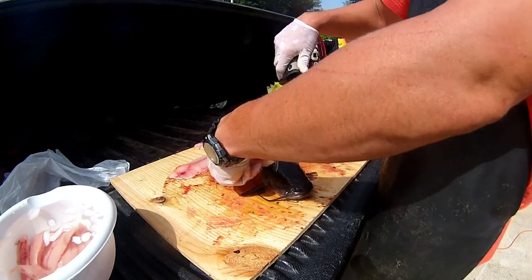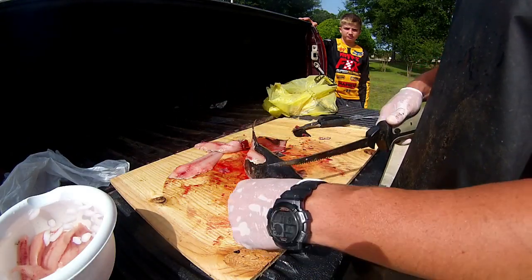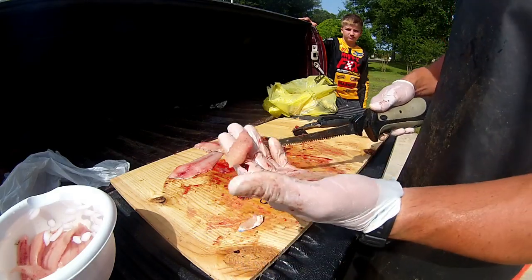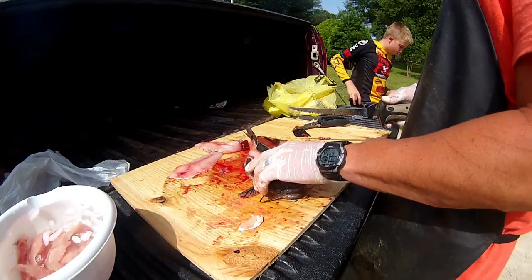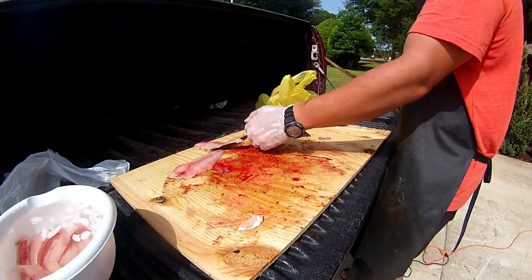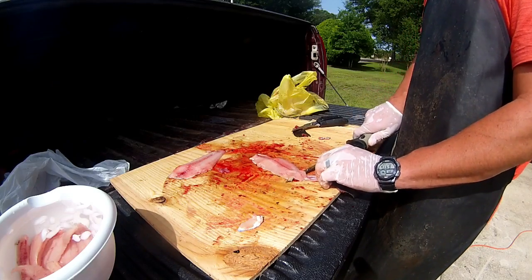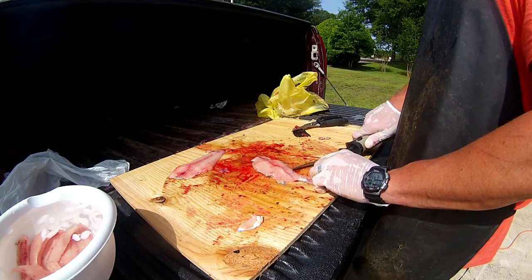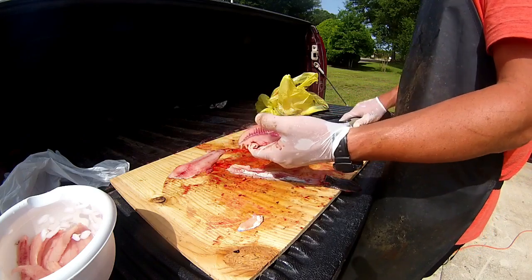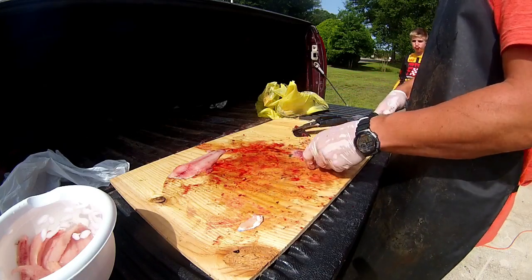See, it's not really worth messing with on these little fish. But if you had a big, you know, 5-pound blue cat or something, that's a pretty good sized nugget. So, like I said, we'll just bring this here. With this tail still on, it works pretty nice. Let the knife do its thing. I'm not rushing it. Let the knife cut. And like I said, we gotta get this red meat off.